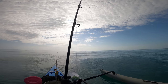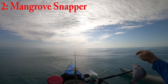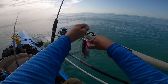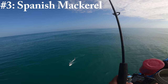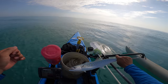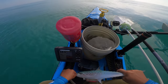Oh, get him out. Got him out. Mangrove, what are you doing over here? Oh, and you ate my hook. You get to keep it. I don't want that hook anyways. We got a little Spanish. Just the spots, no bars. If it had the bars, it'd be a zero, but we just got a little Spanish there. Joining the club.